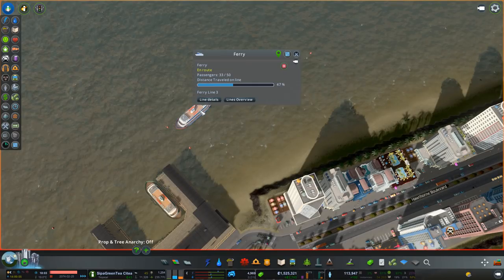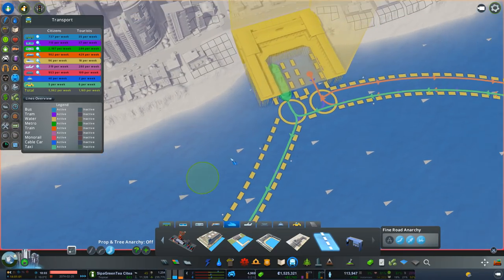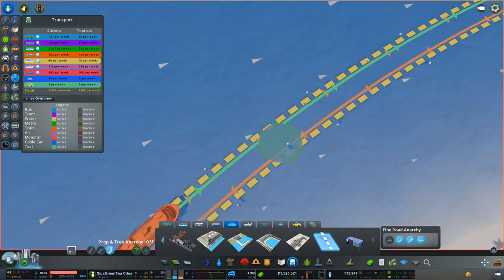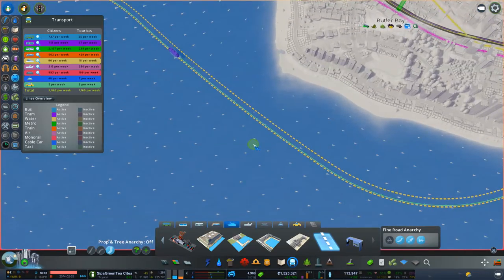There he is. Ferry line three? Ah, ferry line three. I'm trying to work out where these are going. So that one stops there and goes back. The purple one goes all the way round, and the green one goes all the way round. And it looks like a lot of them are going the same way.